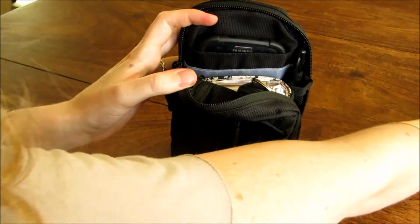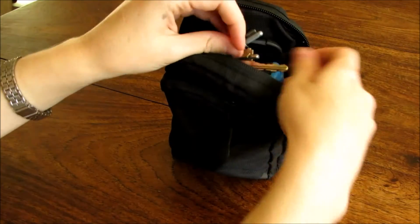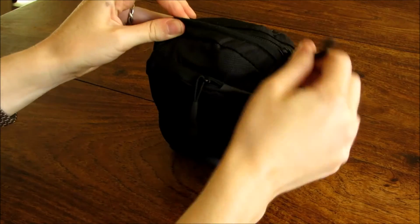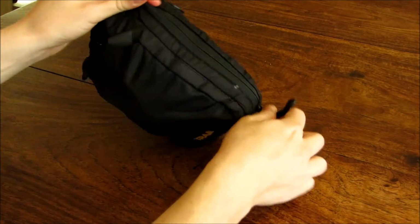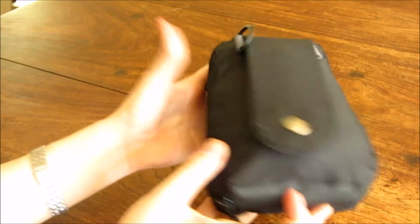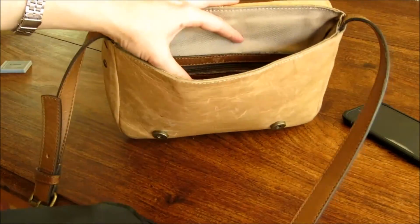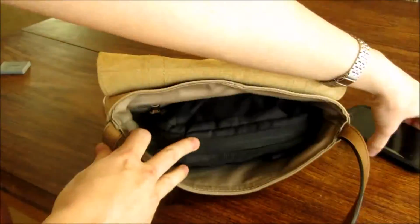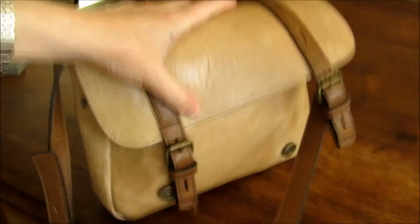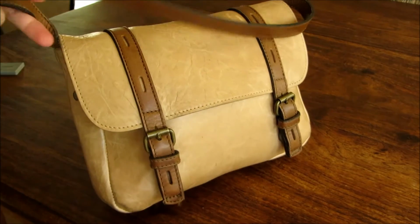Whoops! Don't forget those car keys. Luckily, there's still space. Even though it swallowed all of that gear, the bag itself is still small enough to fit inside a fairly small handbag. This bag is just so versatile.